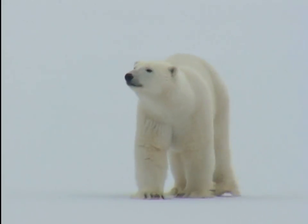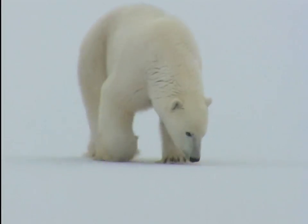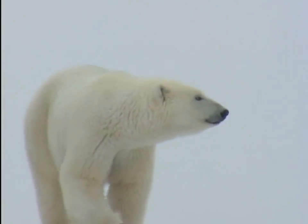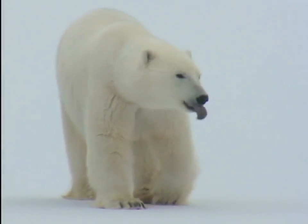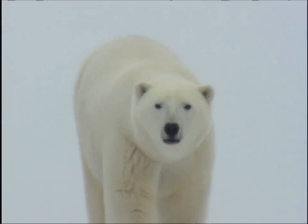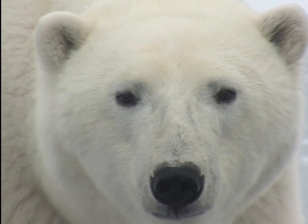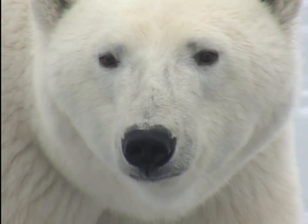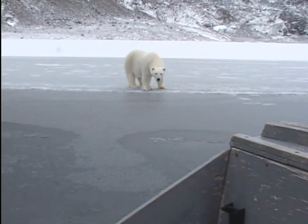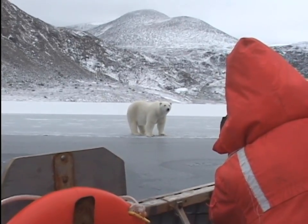Oh my! He's coming right to our boat. He has not eaten in many months, and I'm sure he's thinking of a way to get into our boat.